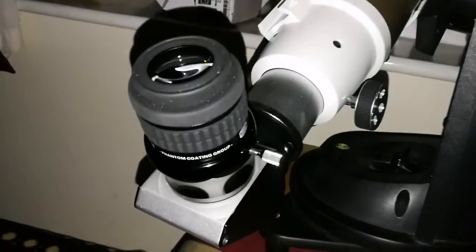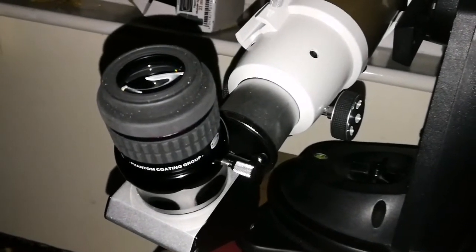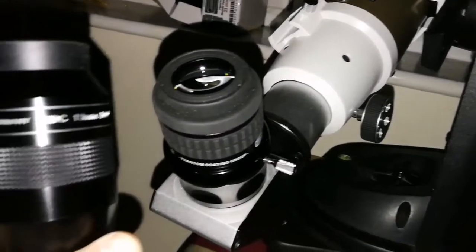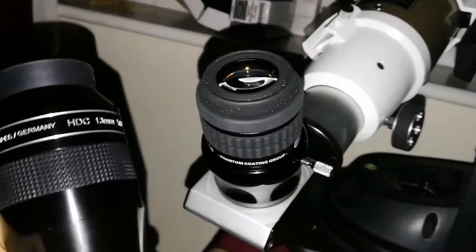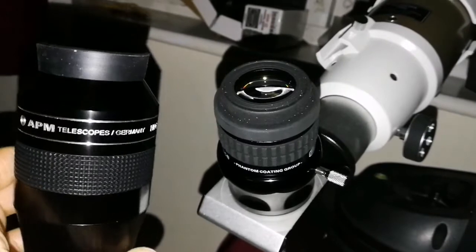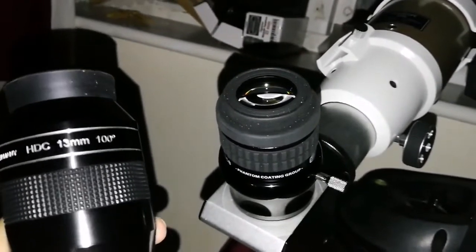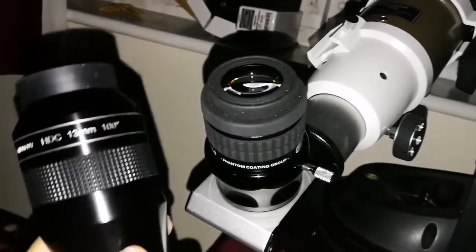Yeah, I was looking through this Baader Hyperion 21mm. Really good. I'm impressed. And I switched to this one. Baader Hyperion is about 68 degrees. And I switched to this one, APM 13mm, 100 degrees. When I did it, it was a strange feeling.